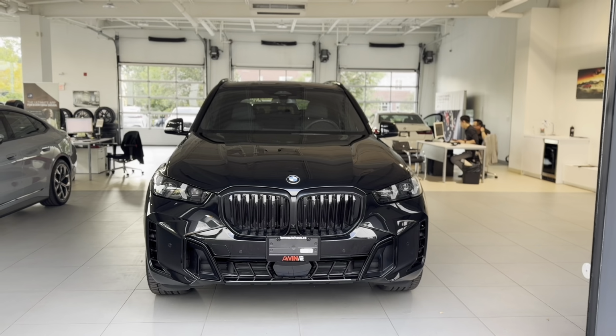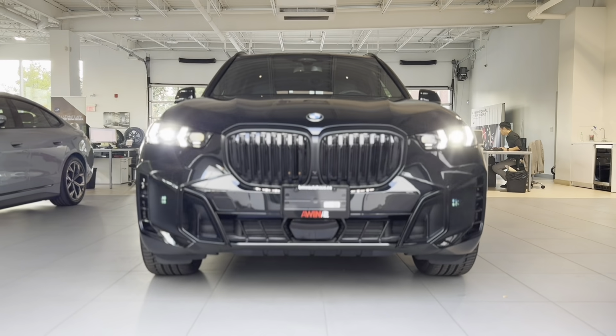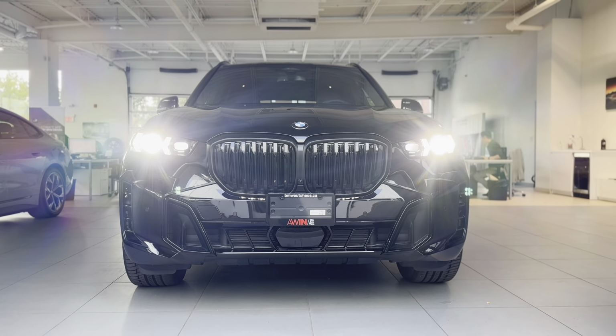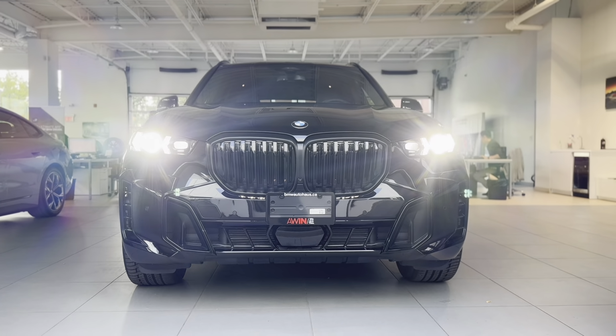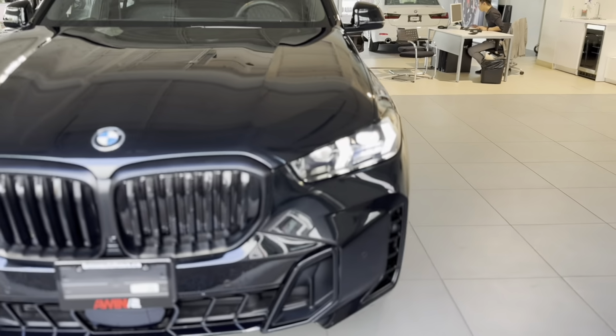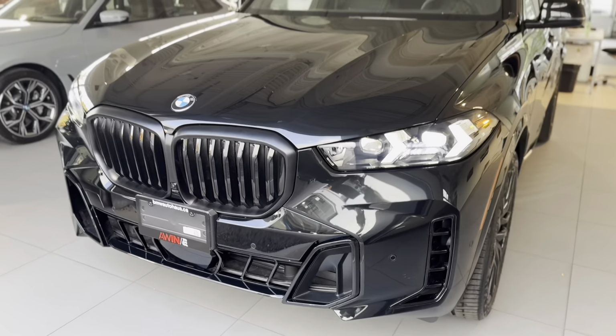Okay, 2024 BMW X5, new front bumper, new headlights, dash, and the back lights. We're gonna go explore this. This is the new 2024. We have Sport Package 1, Sport Package 2. Black grille in the front, camera in the front, new headlights, new bumper, driver assistant package. Black grille is the most important part, and those lights are amazing looking lights.